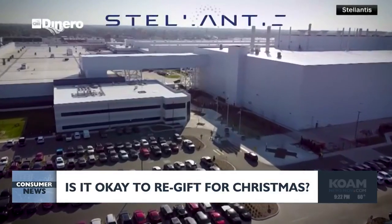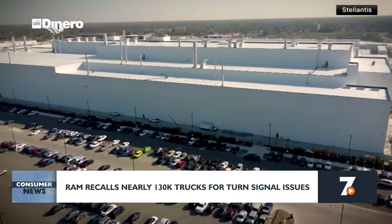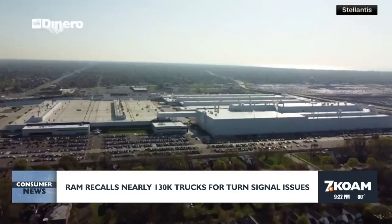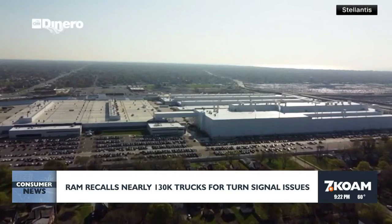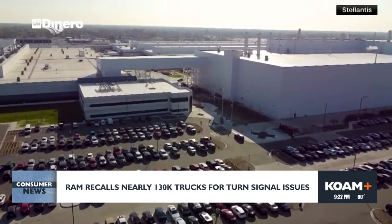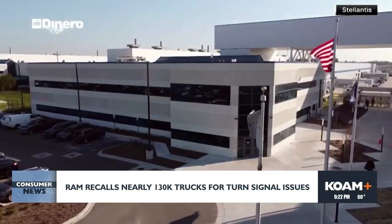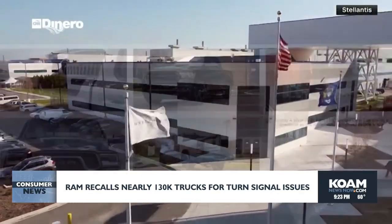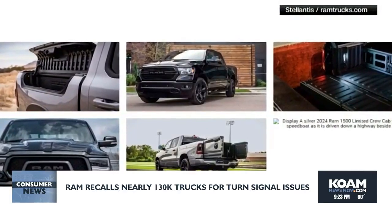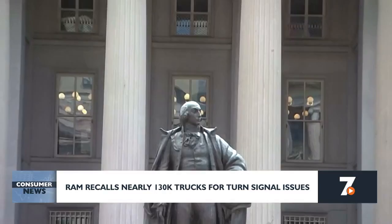Some Ram truck owners will need to take a trip to the dealer. Chrysler is recalling more than 129,000 of its Ram 1500 pickups that were built in 2023. The National Highway Traffic Safety Administration says there's an issue with the steering column control module in the vehicles. Officials say the glitch could cause drivers to erroneously signal for a lane change, which could result in a potential accident. Drivers of affected trucks will receive a notification in the mail this month. Repairs will be made free of charge.